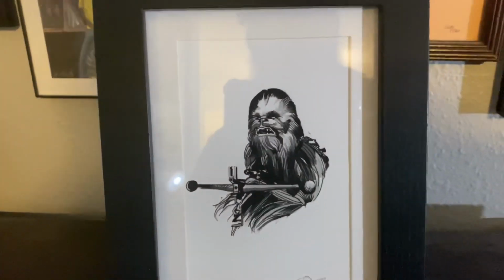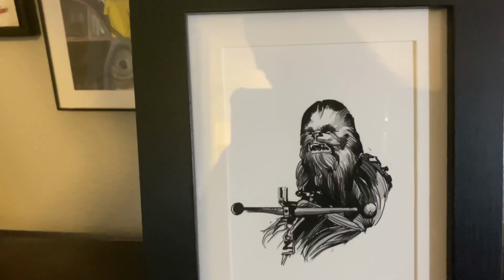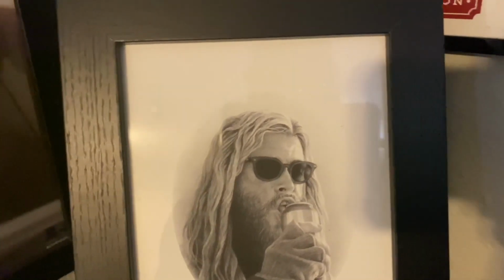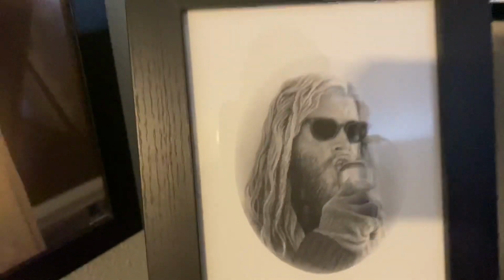I have an original sketch by Oliver Barrett of Chewbacca, same guy that did the Glacier Bay National Park. And then another one of my favorites, going along with that Thor work, we have this Roy Kurtz, and I picked this up from MondoCon, a little AP of that one. Thought that was pretty wicked.